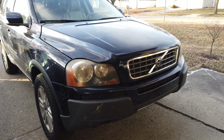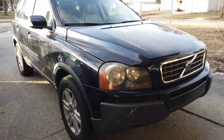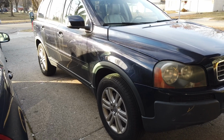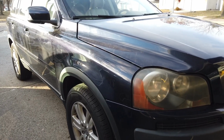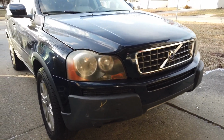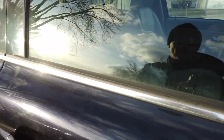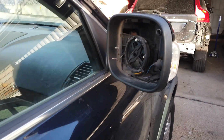that was a good deal. And again, it's an older SUV, and so what's wrong with it? For $2,100, I had to replace the hood, headlights, the bumper. We have a broken mirror right here, missing a glass.